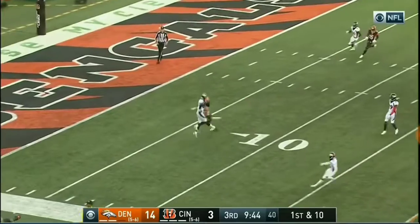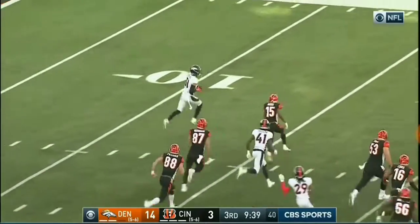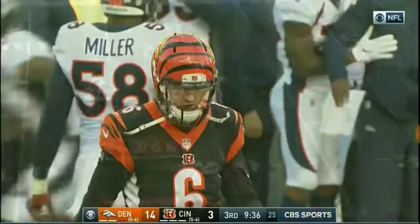Driscoll under pressure, throwing up to Simmons. Dangerous pass, it's intercepted. Justin Simmons for Denver. Bad decision by Driscoll, his first big mistake.